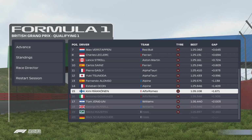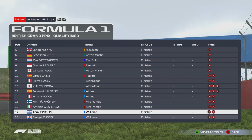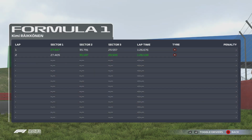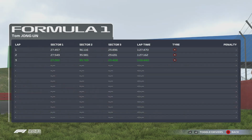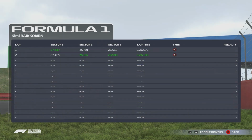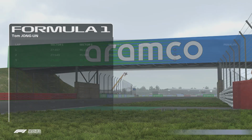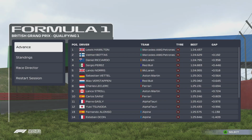Let me have a look, actually. Where were we losing time to Raikkonen? I've got to do it in the race director. I just want to double check, just so we can see pretty much where the AIs were faster than me. So it's a 27.4, a 35.1 and a 23.5. Okay, so we did a 27.2, so 2 cents up in the middle sector. A 35.7 and a 23.4. We lost all the time in the middle sector. We've lost 6/10 in the middle sector. Right. Okay. That's not good.